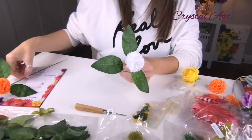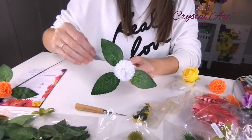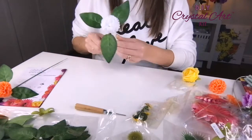And because these leaves give you a wider coverage, you use those to hide the stems as well.